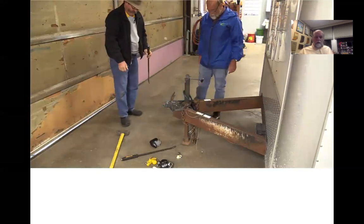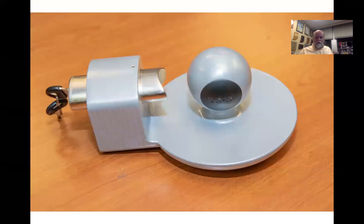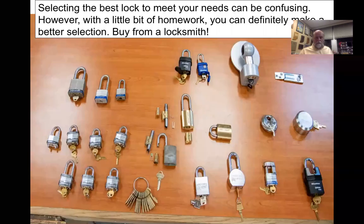Okay, again, I'm trying to make my point. You've got to do your homework, and you're going to need multiple security devices on it. So spend some time to look at balls that are going to fit perfectly into it, with not a lot of places I can pry, and something like this is going to be difficult to cut. So again, a little bit of homework.